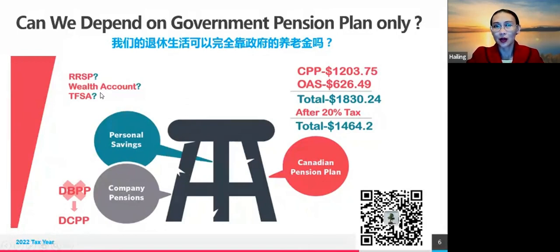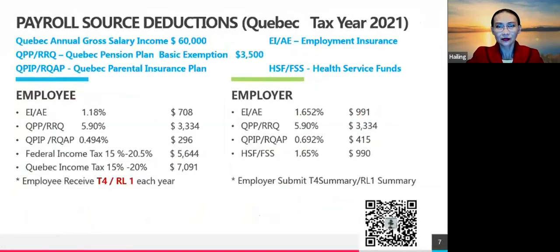We can also create a wealth account. That would be next month's topic. And of course, last week, we talked about the tax-free savings account. Those are the investment instruments to help us create our own pension, so we will have a strong stream of income after we retire.